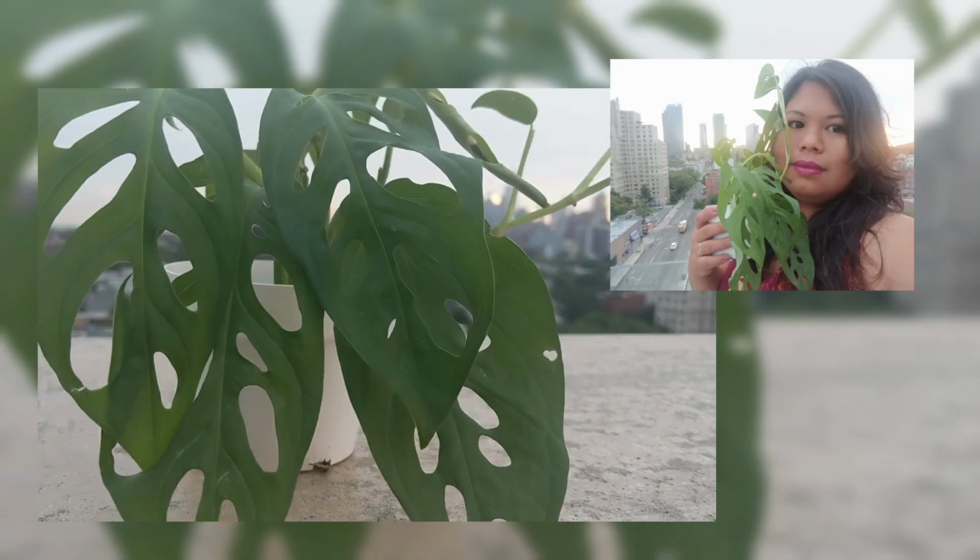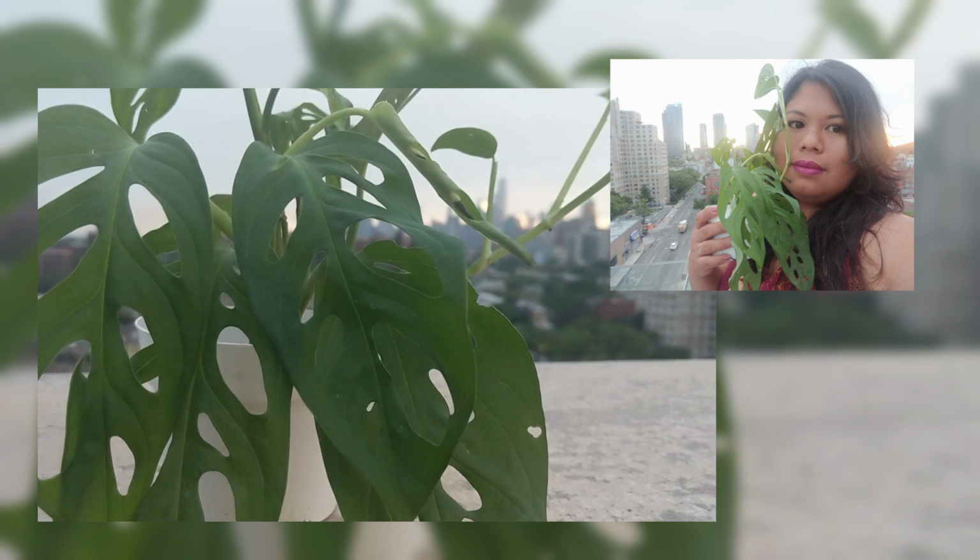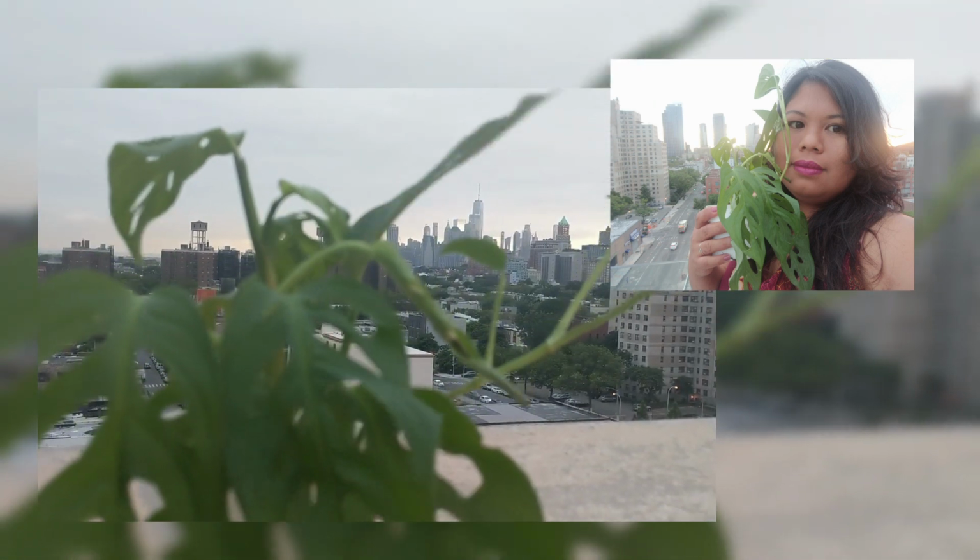I was able to get a 4-inch Monstera Adansonii when I was in New York City and found one in a plant shop in Chinatown called Dahing Plants. And because it's Chinatown, you can haggle. I was able to get the Monstera Adansonii for $5 in a 4-inch pot, but it was actually just a cutting with about a couple of leaves.